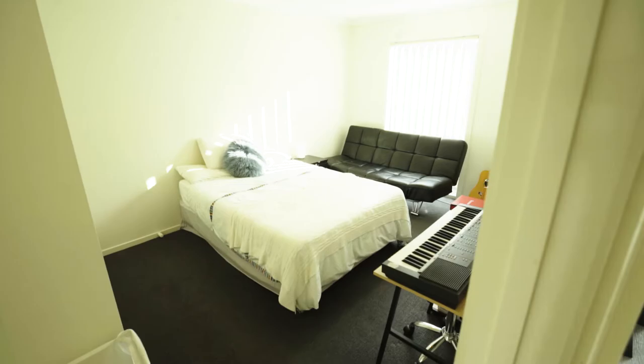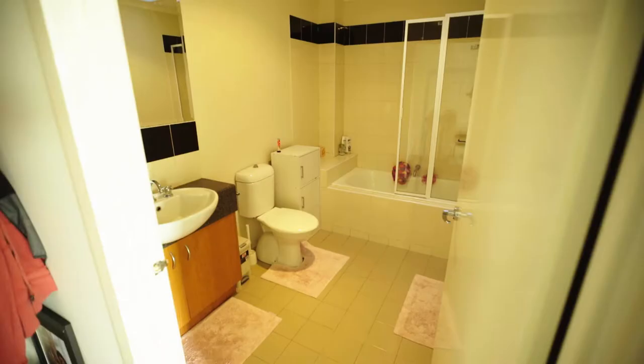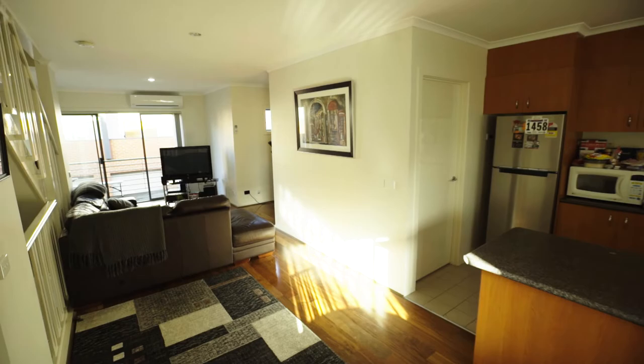With built-in robes in all bedrooms and master with an ensuite, you'll find another central bathroom with bath, a powder room in the open plan living area, and a great size Euro laundry.